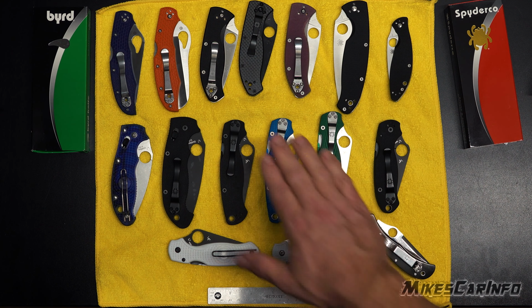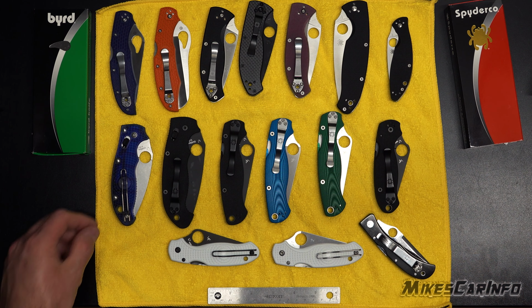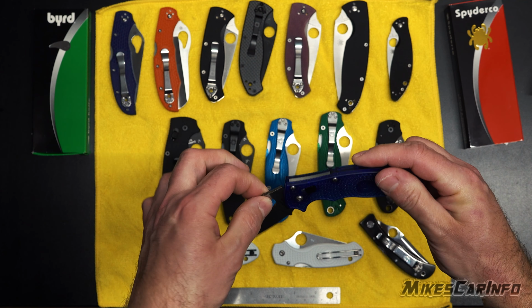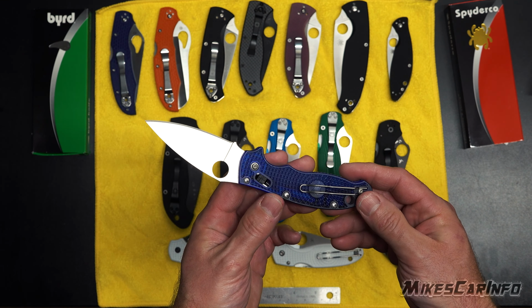So all those are the Chinese-made Spydercos. These are actual Spydercos. These two are the Byrd brand. Now the rest of them down here are made in the United States, and they have different blade steels. So the steels make a big difference. All right, so this is the Manix 2. This is the lightweight Manix 2. It has a nice blue, and it has a ball bearing lock.